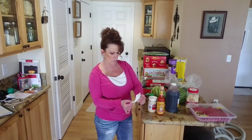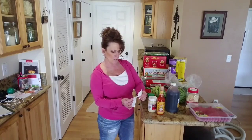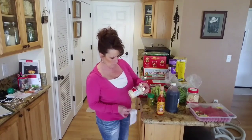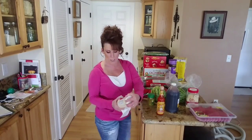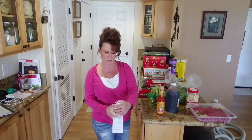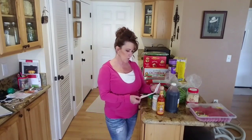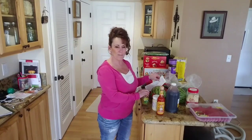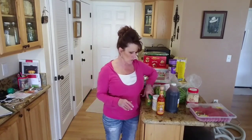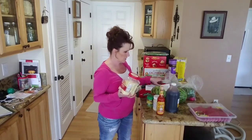Horseradish. There it is. $2.89 for this big container. I mean, this is 7 ounces? No, that's more than that. I need my glasses on. 17 ounces. Okay, and I bought some dill pickle relish because I like that in my tuna salad. That was $1.29.